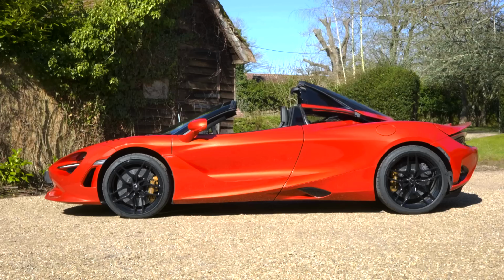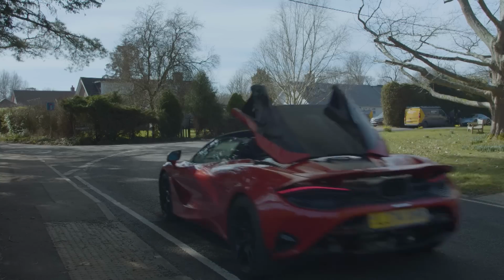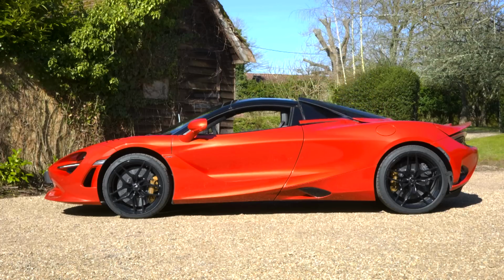That hardtop, incidentally, operates in under 11 seconds at speeds of up to 31 miles an hour. Driven by 8 electric motors, the operating mechanisms are near silent.